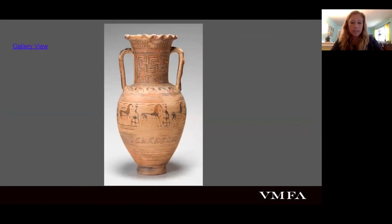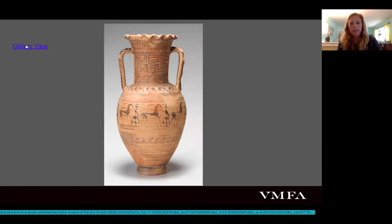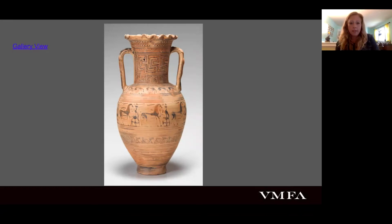So let's jump. This is the object that we're going to look at. It is a Greek geometric style amphora. And I think you could probably guess just by looking at it why it's called geometric, with the geometric shapes that you see all around the decoration here. It's not only a style, but it also refers to this general time period. The geometric is one of the time periods that we categorize Greek art into. So we're looking at the 9th through the 7th century BC. So we've jumped forward, math is not my strength right now, 1400 years from our mummy Chebby.